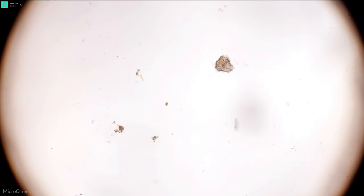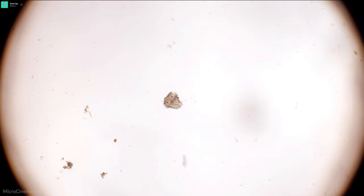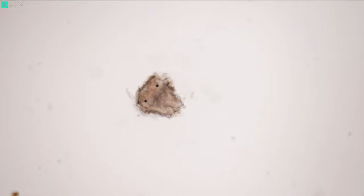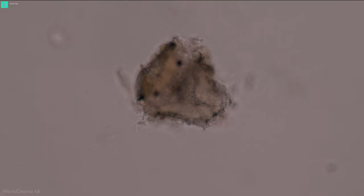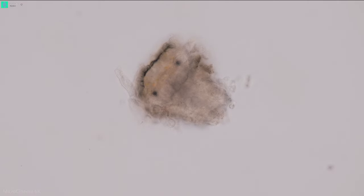Because it was a really interesting plankton that I had not seen before. I think this is it. Oh, it looks so sad now. No. Oh, look at it. Look at those cute little eyes. It used to be such a precious little plankton. This thing was so cool, you guys.